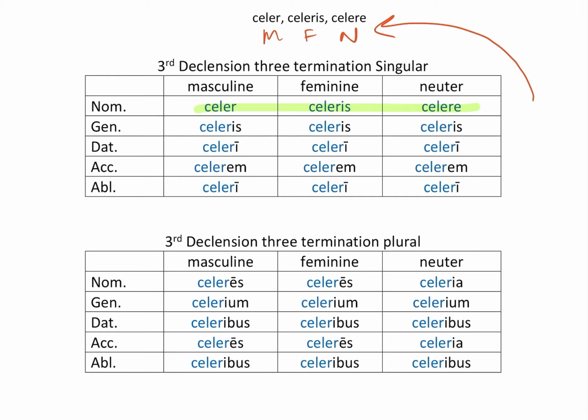Now for everything else, we use the stem. The stem is colere. Do you see it every single time? It's in blue here for you. And then we just add the endings for the adjective, which are the same as nouns, except they're I stem endings, right? Neuter, we use them as I stem endings.